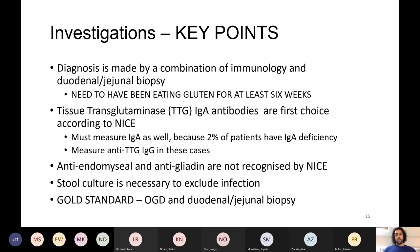And then patients have that serological testing. As I've mentioned, it's combined with the duodenal slash jejunal biopsy. So patients should be referred after positive serological testing. Ideally, this should be carried out before gluten is withdrawn.